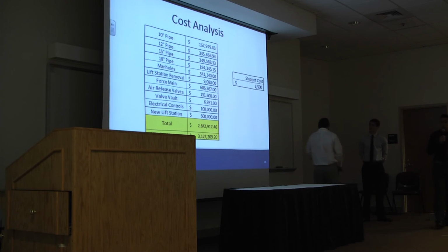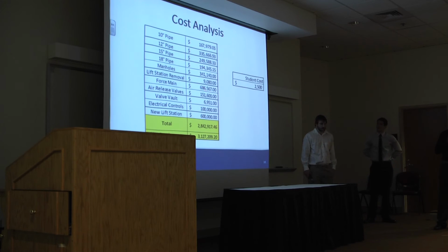Thank you, Jacob. So as you can see here, with our final design completed, our main expenses are our new lift station, which includes the pumps, and our force main routing all the way up to the master lift station. I also want to note that in this manhole subcategory, it includes the manholes from our force main and the manholes from our gravity trunk sewer, which brings our grand total to around $2.8 million. Also, a 10% contingency was applied to account for any unaccounted for costs and anything that may happen during construction that would cause extra cost. And also, we kept track of our hours, paid each other $10 an hour, which came up to $2,500.